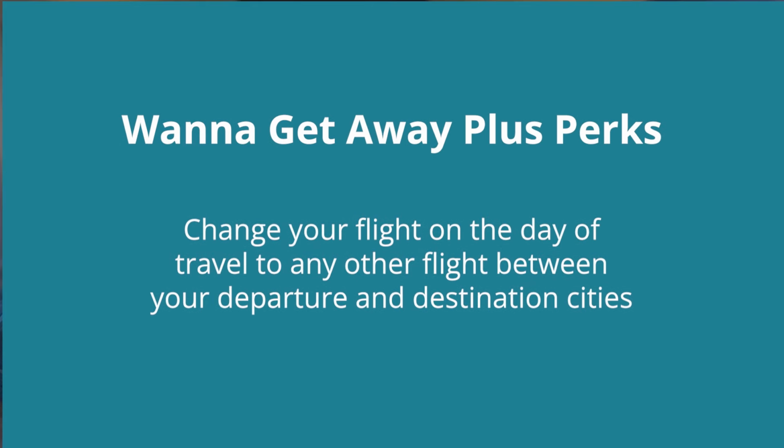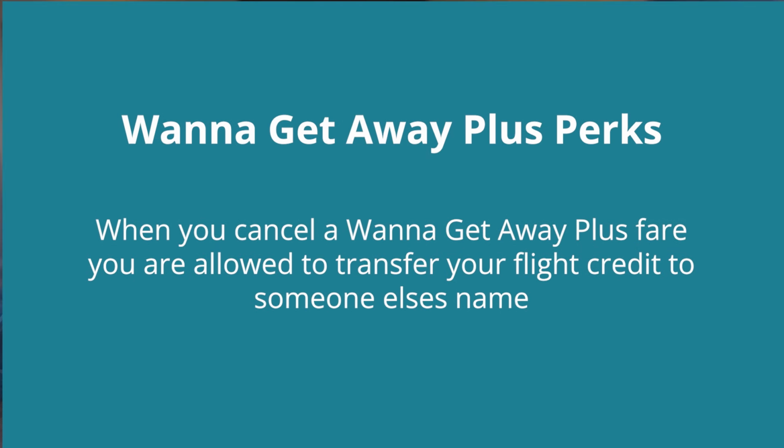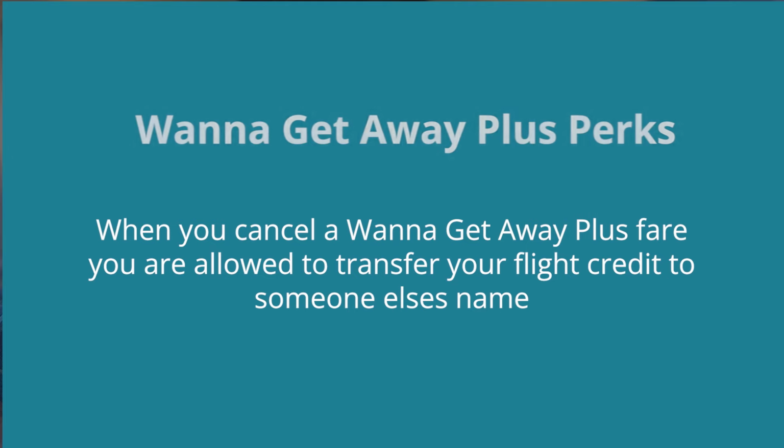The perks are, first of all, to be able to change your flight on the day of travel to any other flight between your departure and destination cities, as long as there is availability. And the second perk is that when you cancel a Wanna Getaway Plus fare, you are allowed to transfer your flight credit to someone else's name.